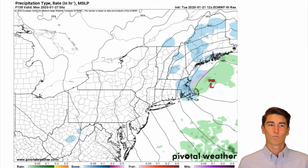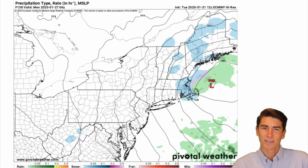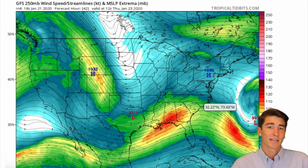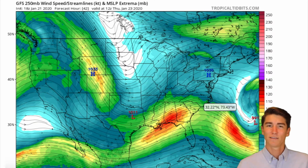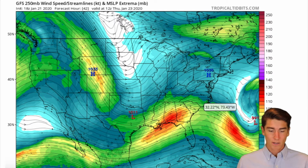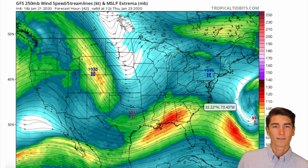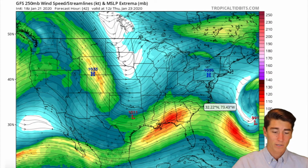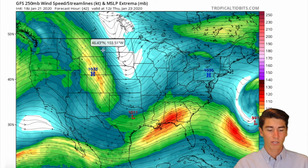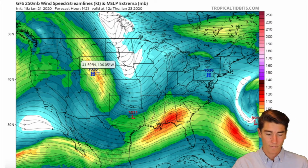Now we've looked at where it's going to rain, where it's going to snow, and the timing of those events. Now let's look at why it's actually going to happen. So the first thing I like to look at is the 250 millibar winds. This gives you a good idea of where Arctic air is going to be getting pulled down, and a good idea of where there's a lot of energy. For example, in this picture, you see there's a good amount of energy on the west side of this trough.